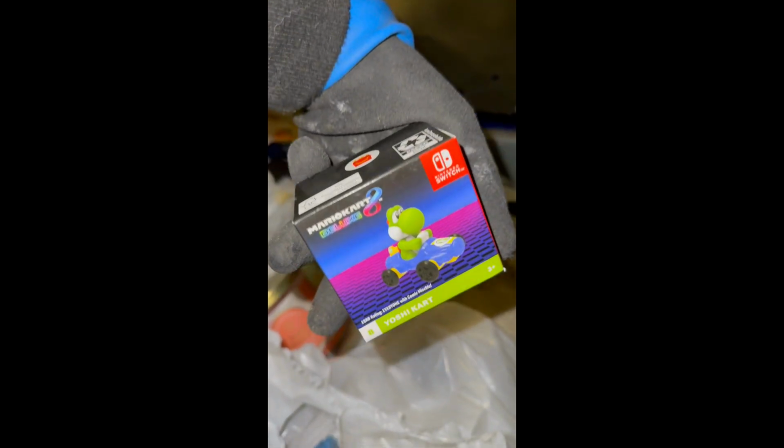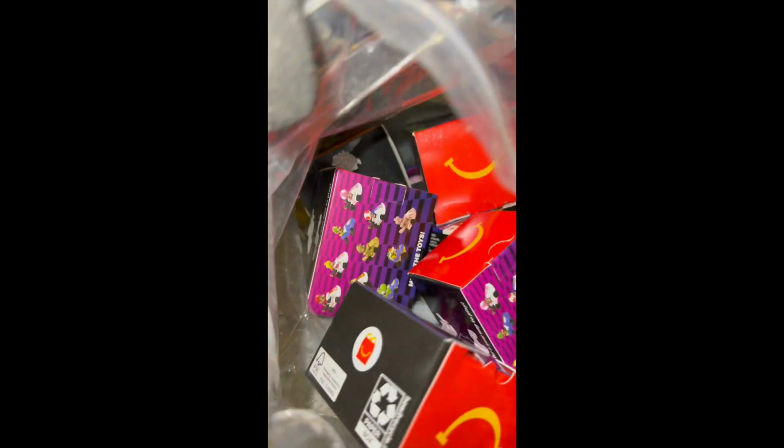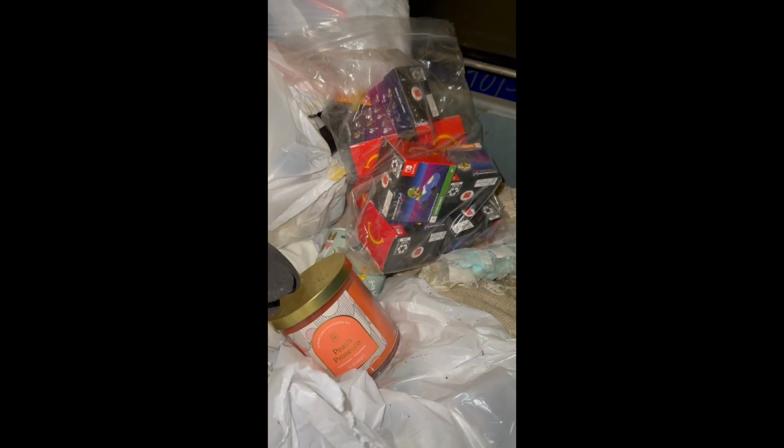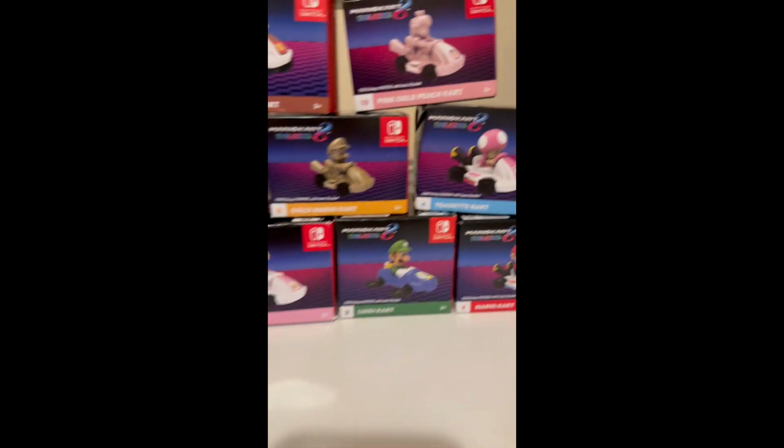And then in this thing, there's a bunch of these. Oh, they're McDonald's collectible toys. Mario Kart figures. Check that out. There's Toad. Look at all that. Just a whole bag of them, sitting here in the trash with these candles, brand new. It's crazy. So this is a complete set of 10 of the 2024 released McDonald's Mario Kart Deluxe collectible toys. All 10 of them are here, and they're all in the box. Bowser Kart, Donkey Kong, Pink Gold Peach, Toadette, Gold Mario, Toad, Yoshi, regular Peach, Luigi, and Mario.